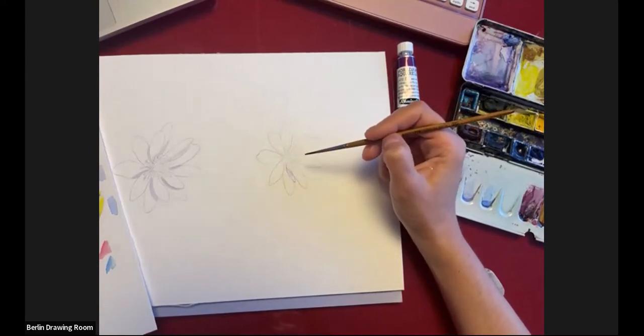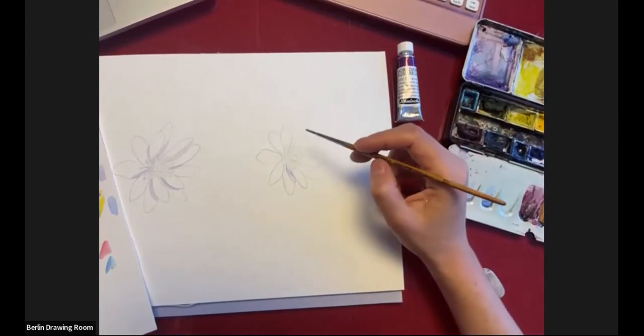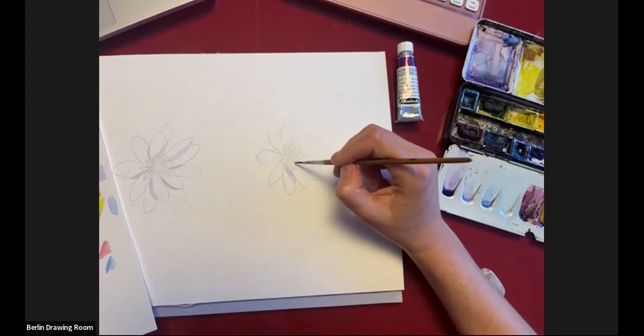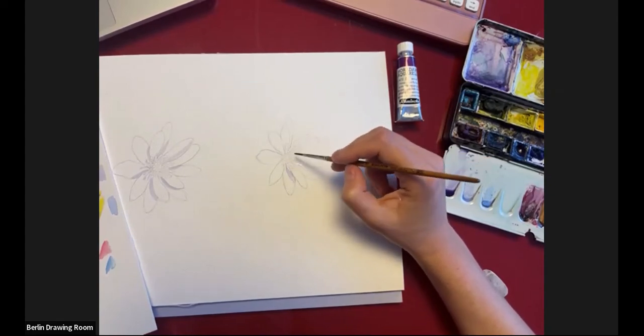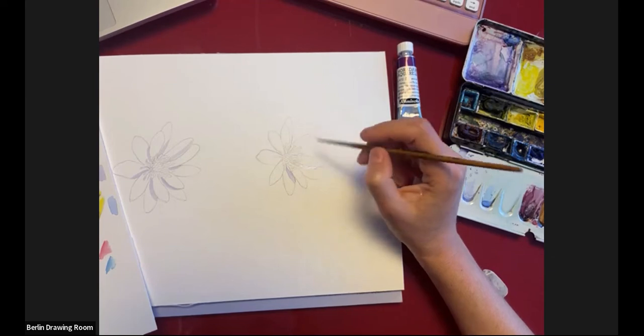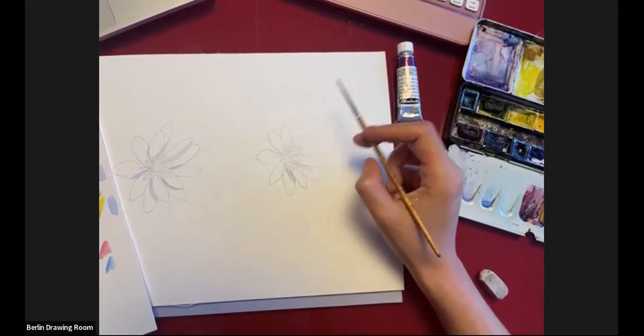So what's convenient is that when the flower petals overlap, they cast a shadow. The top one casts a shadow. So this is great because they both have the same local color. They're both yellow. All the petals are yellow. And we need some way of separating them. So the shadows are gonna do just that.